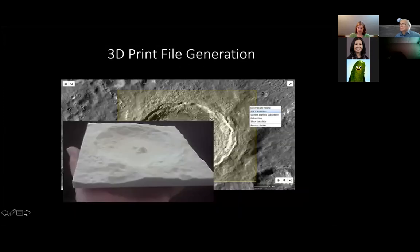There is a Generate 3D Print File tool that allows you to draw a bounding box around any area of the terrain you want to generate output for, which can then be sent to a 3D printer in order to create a physical model like the one shown here. This could be useful for your competition to have a 3D print of the area where your city will reside. And if you have access to a printer, that is.